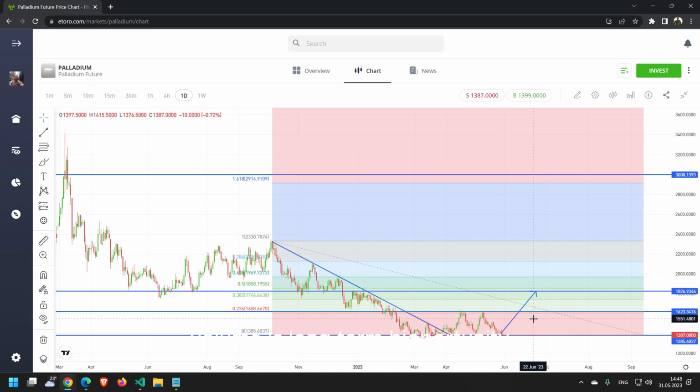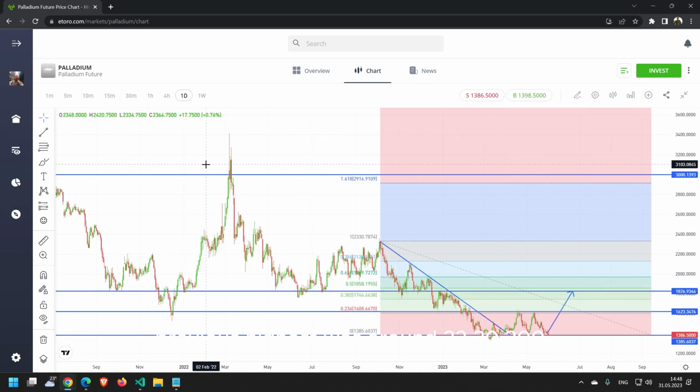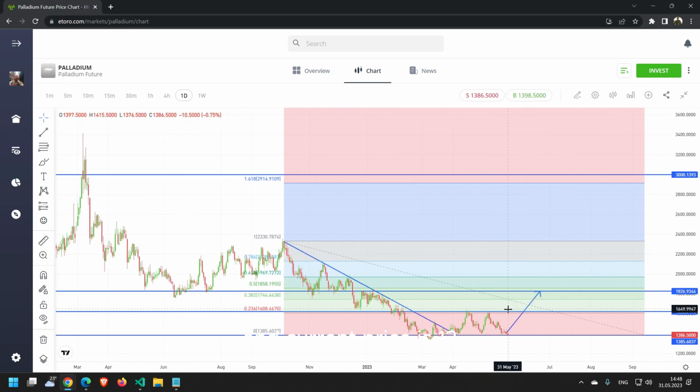I would say in general palladium is a long-term buy opportunity rather than something that you would trade right now. It would be good to buy now and sell maybe in a year or so when we come back to a real rise, but then you can sell it at a much higher price, because as you can see, previous highs were around 3300 and the current price is 1300, so there is a huge potential move opportunity.